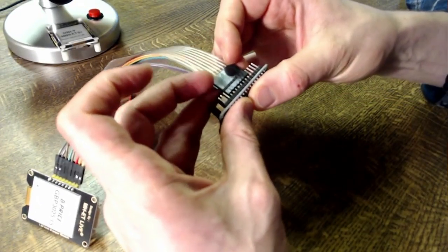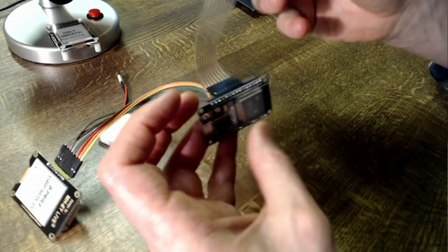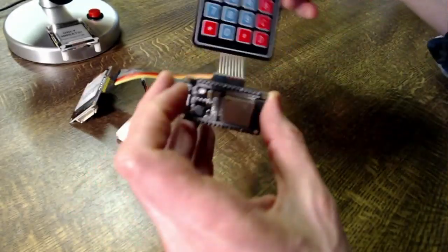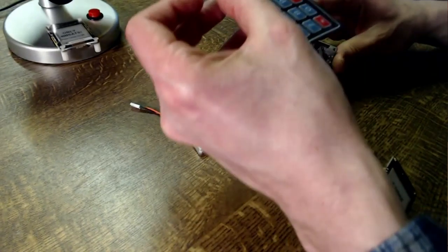Right, okay. So, I really like these little keypad things as well, because they've just got one big connector and you just connect it in. It's so easy. I've used other keypads for other projects, which are so much more fiddly. So there we are, that's pretty cool.